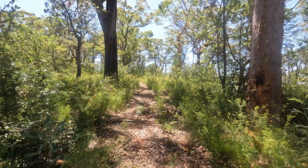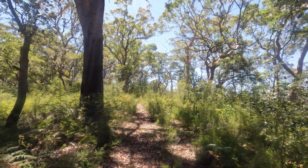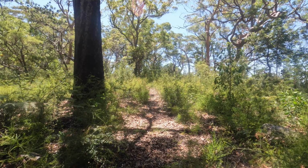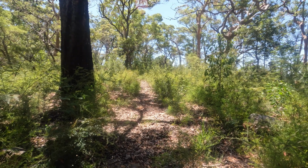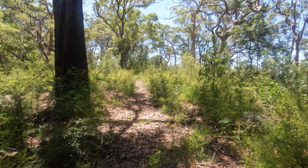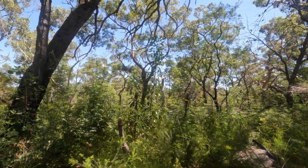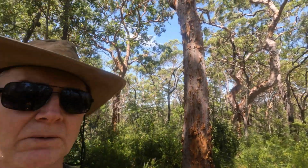Okay, a bit of a result here. I've walked off the track, and what I thought would be a little bit of off-tracking bushwhacking has ended up being actually a trail. So quite easy to see, and it's going to make this little bit of the trip a lot easier. Yeah, really delightful spot here. Lovely trees. Yeah, quite an easy walk, at least so far.